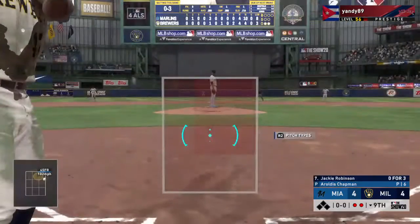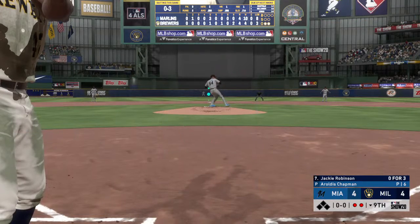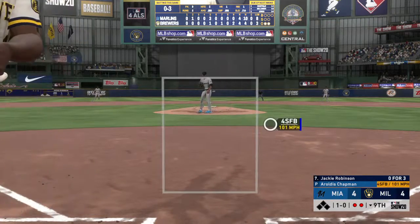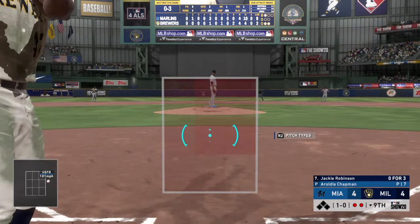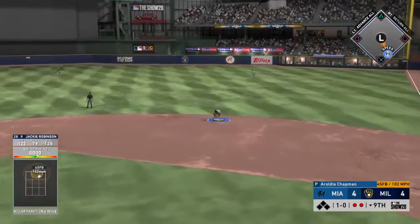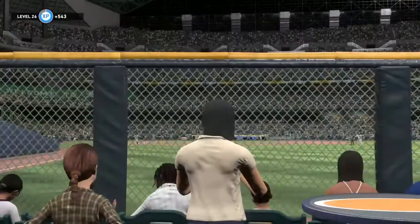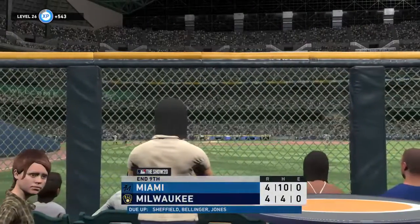So striding in, Jackie Robinson. It was a flyout for him in his last trip. A fastball off the plate away. It's ball 1. Hard hit ball to second. Reined in. And the throw to first is in time, but the damage has been done as the side is retired.